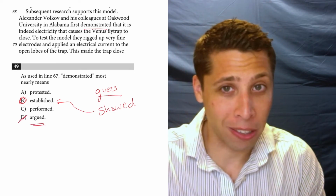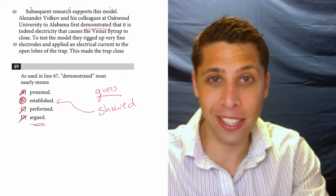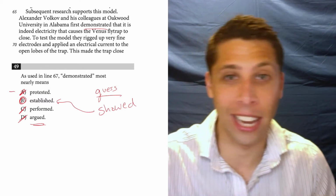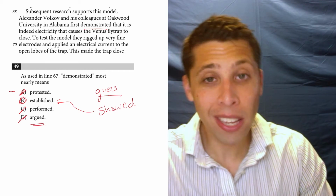They're not performing. They're scientists, not actors. And protesting, they're not protesting. They're showing you what they did. So there's no negative connotation here, I guess, to something. They're not protesting the science. So this fits pretty easily.